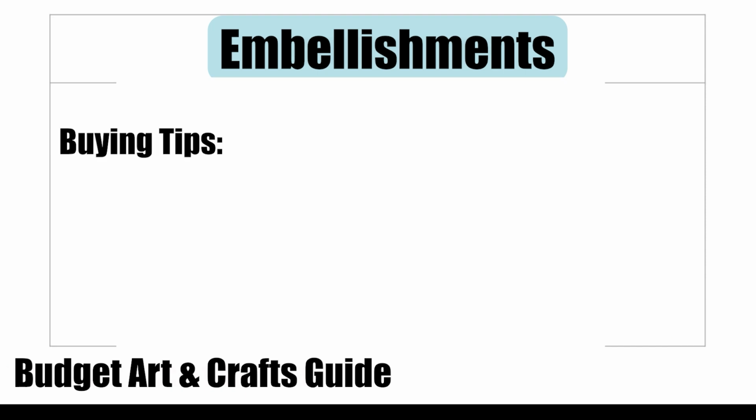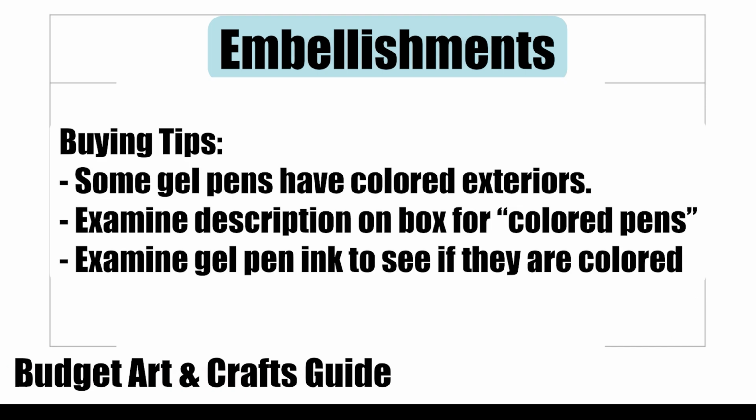For gel pens, I've got 3 brands worth checking out. But one thing to note, if you do find cheaper alternatives, you'll want to make sure you examine the package along with the gel pens if you can see the ink inside, as some of the gel pens have colored exteriors, but the ink inside is blue or black.